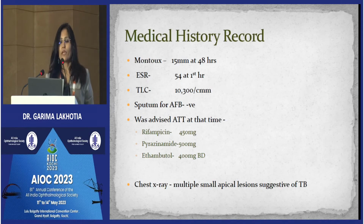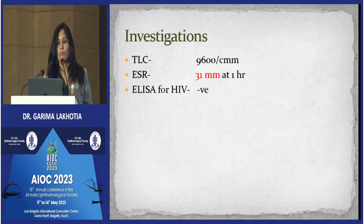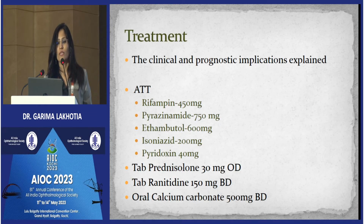The medical record showed she had a Mantoux of 15 millimeters. Along with that, sputum was negative. She was advised ATT at that time according to her weight, and X-ray also showed multiple miliary mottling. This was her old record. We did the investigations, which showed ESR of 31 millimeters. Rest was negative. So now we made the confirmatory diagnosis of tubercular nodular scleritis with anterior uveitis in the right eye and choroidal tuberculomas in both the eyes.